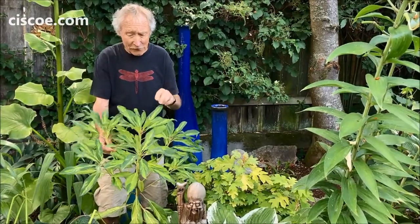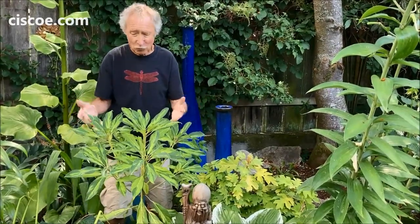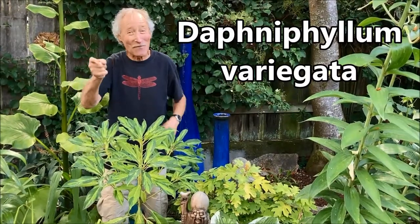But if you get the variegated one, it grows much slower because there's less chlorophyll in these leaves. But I'll tell you what, everyone who comes to visit my garden goes, "What is that amazing plant?" And I always go, "Oh la la, you're never going to find one. This is my all-time favorite plant."